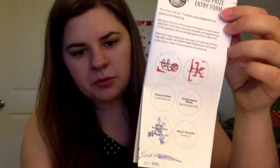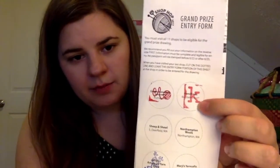I did the 91 shop hop. That happened right at the end of June. So not that long ago, and I only went to three shops. This will show you my little passport. Here's my passport. So I only went to three shops, and I got stamped. I've got Hand Knits with a K, and then Green Mountain Spinnery. And then down here is Webbs. So I went to Webbs for the first time. Actually, all of these stores I went to, it was my first time going to these stores.